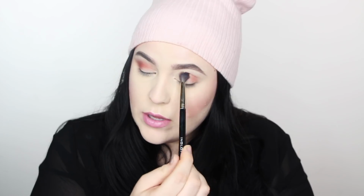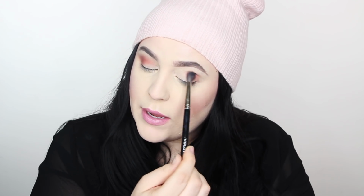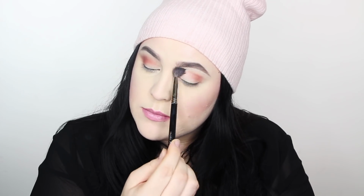So I'm just popping this on the outer third of my eye and kind of blending it into my crease and then up on my brow bone. Y'all have seen this before. This ain't nothing new.